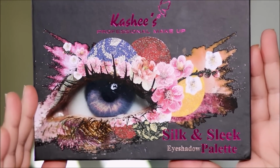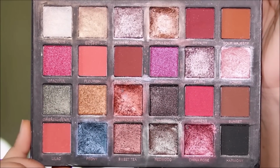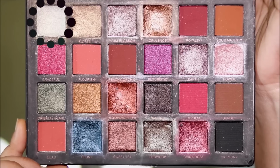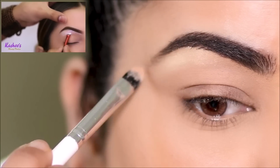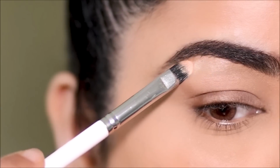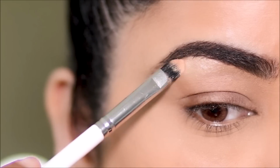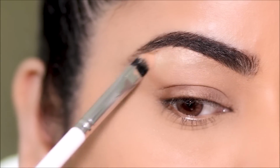He starts off by highlighting the brow bones using one of his watercolor shades. And I don't have that, so I'm going to be using the lightest shade in the palette, which is called Luminous. And I'm going to use this to highlight my brow bones. By the way, I'm going to be inserting little clips from the Kashees tutorial on the side for reference, so you can compare the two and see what I'm following and what I'm doing.